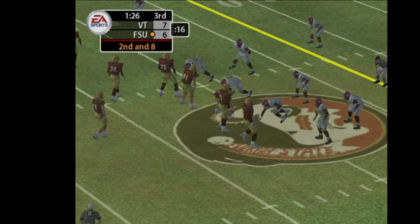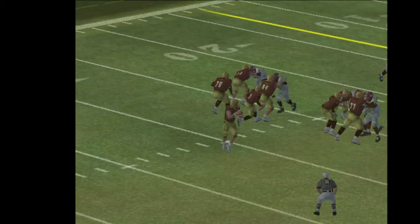First and 10, ball on the 23. Number 3 is the single setback. Over the middle, and he can't make the catch. Dropped by the wideout, number 1, the intended receiver on the play.